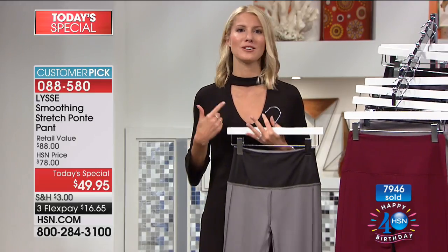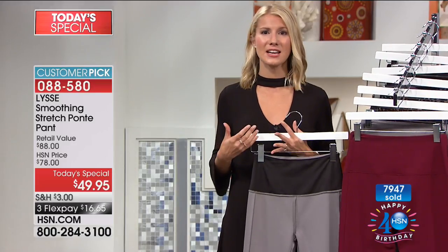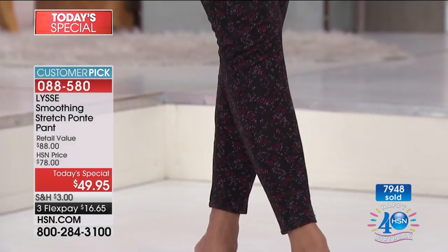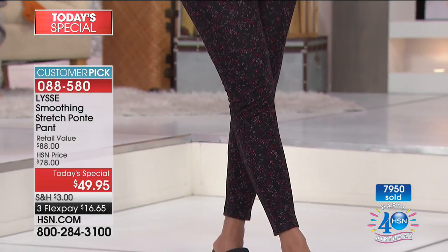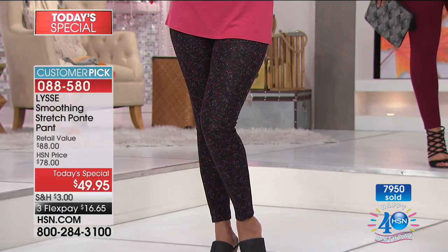The founder who started this company didn't feel great in her leggings. She wanted to be chic. She wanted to look pulled together and look really modern and sexy. And she just didn't feel it in those cheaper ones that sag. So we designed something that came up higher, that had a quality fabric that wasn't going to sag and was going to stay nice and snug all day.